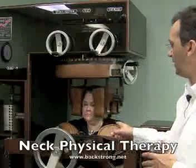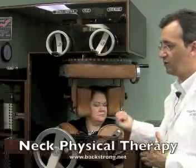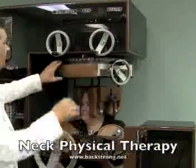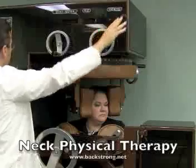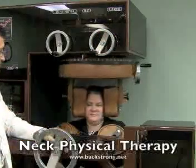Right now Marianne is working from the right to the left side. After the person does that, we'll stop. Okay, Marianne, you can stop for the moment, and we'll set the range of motion up the other direction so that now she can lift the resistance coming in this direction, the other way. Go ahead and try that.